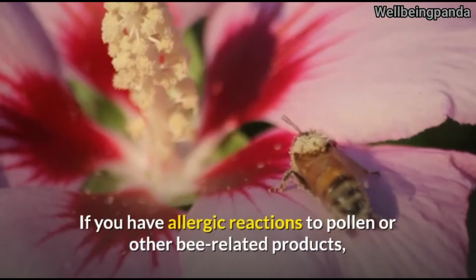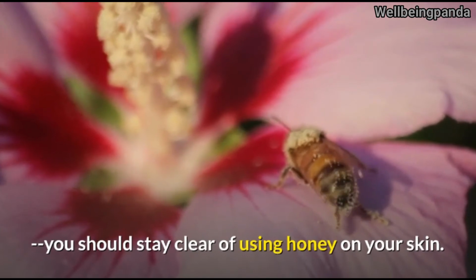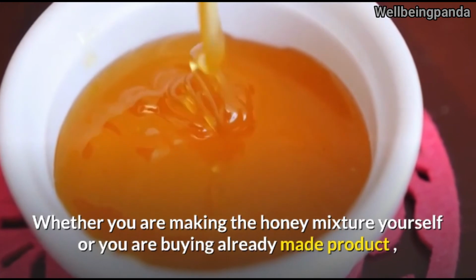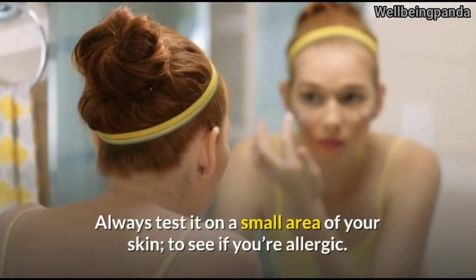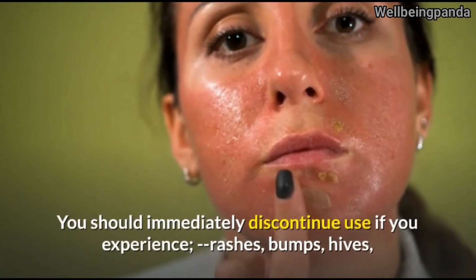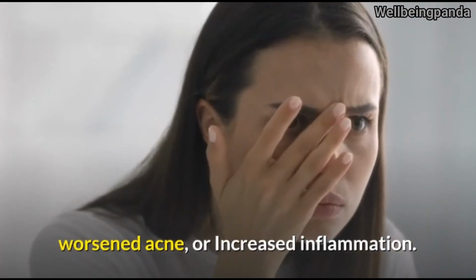If you have allergic reactions to pollen or other bee-related products, you should stay clear of using honey on your skin. Whether you are making the honey mixture yourself or you are buying an already made product, always test it on a small area of your skin, to see if you're allergic. You should immediately discontinue use if you experience rashes, bumps, hives, worsened acne, or increased inflammation.